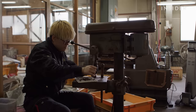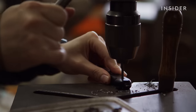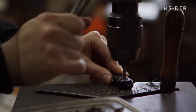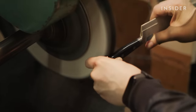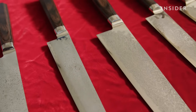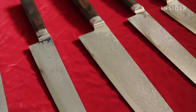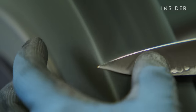It takes one full day to sharpen the blade and another full day to secure and polish the handle. The final knife is totally unique, each with its own distinct balance, thickness, and design. With the decades of training required to master this craft, it's likely these knives will remain highly admired and sought after for many years to come.